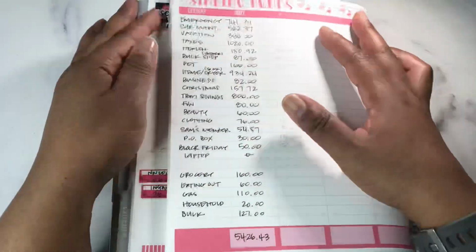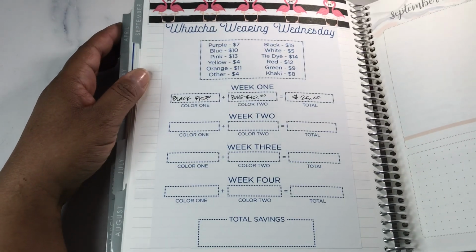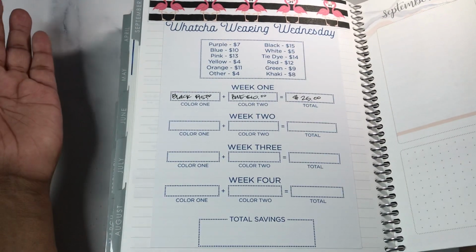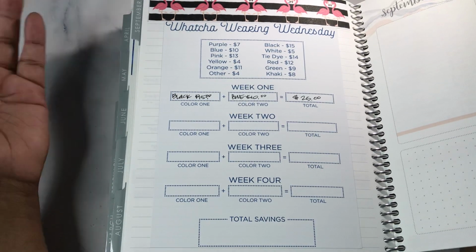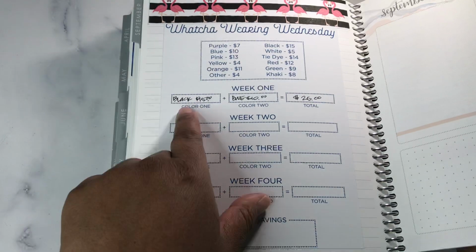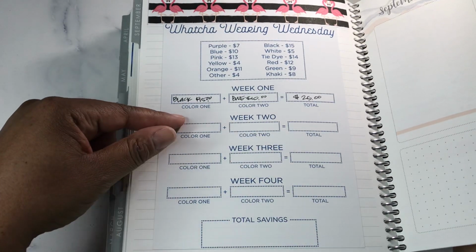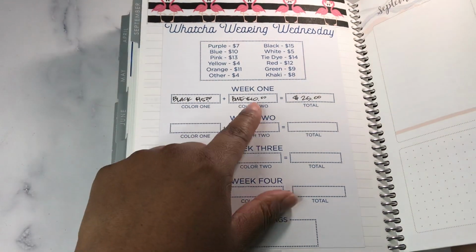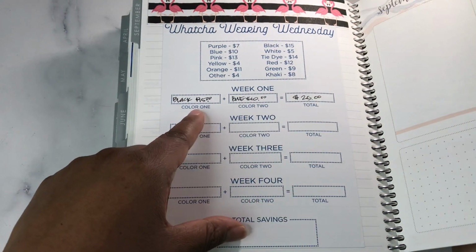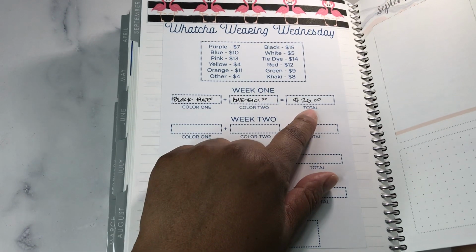Savings challenges for this month, so there's two. The first one is What You're Wearing Wednesday. And so the way this works is you do two colors, your top and your bottom, or your bottom and your top, whichever way you want to look at it. This first week I did the bottom first, which was black pants, and then I had on a blue top. So black is $15, blue is $10 for a total of $25.